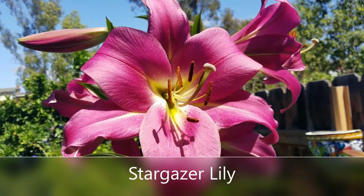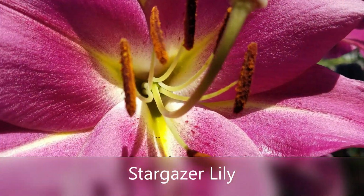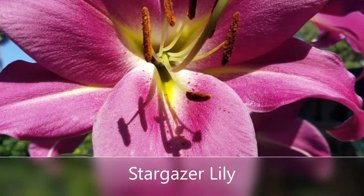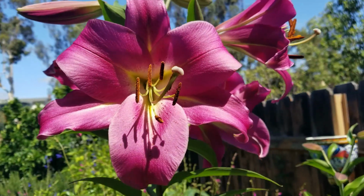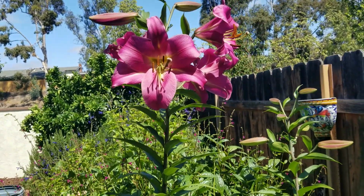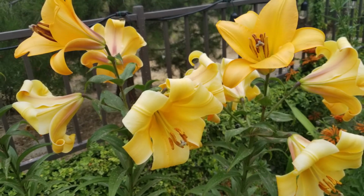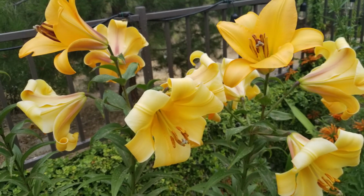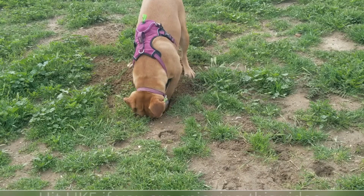Going on to the next bulb on the list, the Stargazer Lily bulb. Again, flowering bulbs generally have the bulb or the corm part of it poisonous. So if they dig them up and start chewing on that, that can cause all kinds of digestion issues. So it's, again, a tricky one to have. I have them. I removed all of them from my backyard and put them in my front yard when I found out that the bulbs themselves can be toxic.